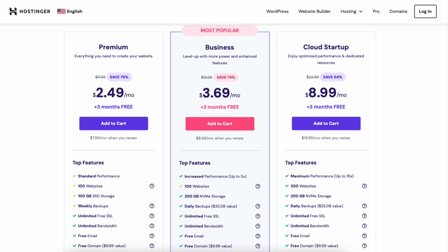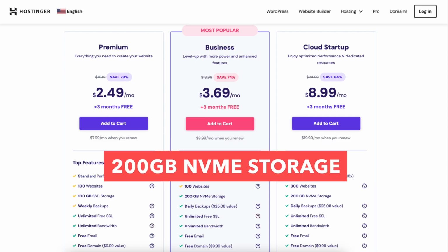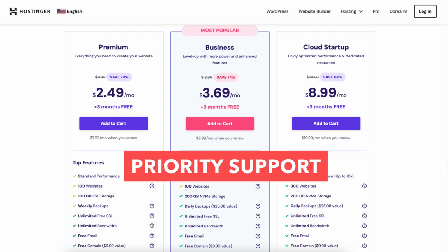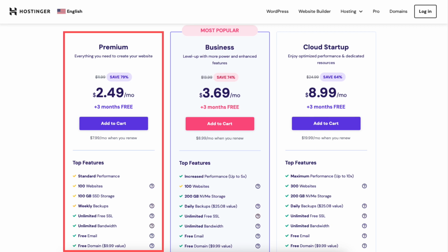The Cloud Startup plan comes with maximum performance up to 10 times, 300 websites, 200 gigabytes of NVMe storage, standard WooCommerce, priority support, plus all the features and extras that the business plan comes with. Click the Add to Cart button on the plan you want. I'll choose the premium plan for this tutorial.